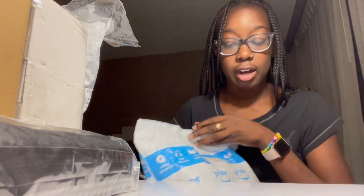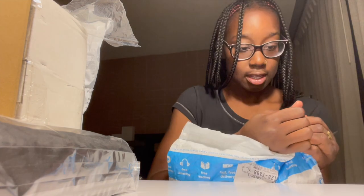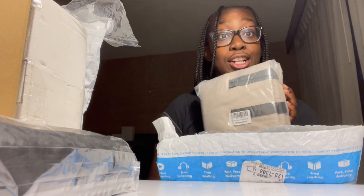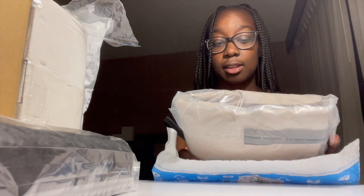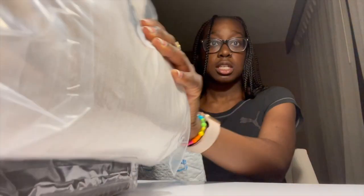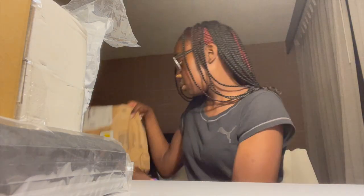I'm trying so hard not to show you guys my address or the address of where this was shipped, so bear with me. A laundry bag. I was so excited to have this. It's not the color that I particularly wanted because the one I wanted ran out, but it's a laundry bag and also a backpack, which I love so much. It'll be useful, basically.